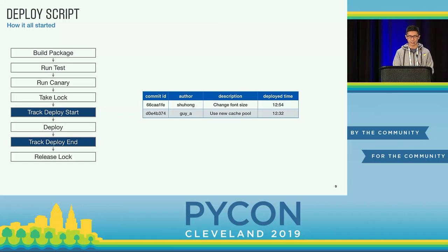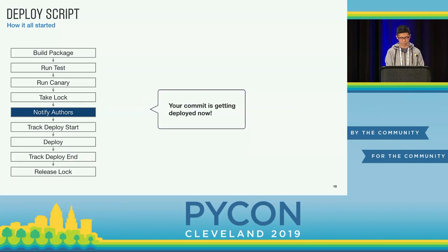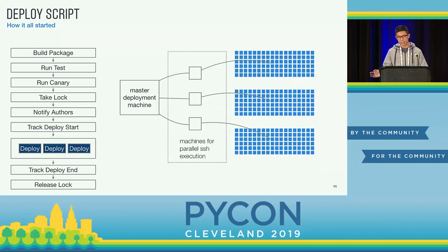As we had more engineers and it became harder to track what commits were being deployed, we built a system to track deployments. This gave us better visibility, and we were able to correlate what changed when we saw errors in production. Then we also wanted to notify the authors so that they can be around to support their changes. The commit author is usually the best person to figure out if an error we see in production is related to that change. Eventually, we also needed to upgrade our parallelism engine, as one machine couldn't handle deployment quite fast enough. So we have a tier of machines that allow us to do parallel SSH execution.